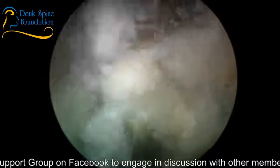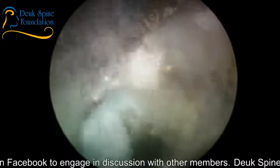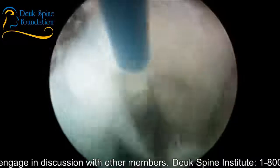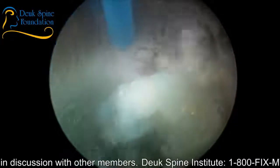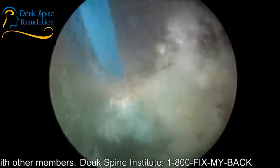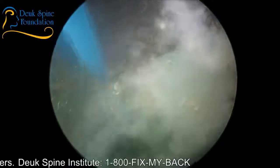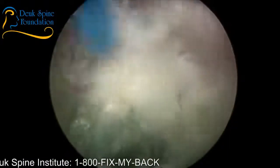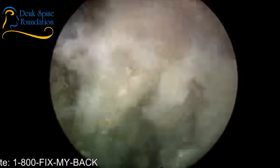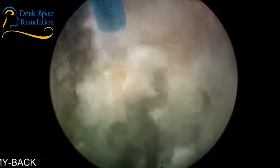Okay? Are there other surgeries that could work too? Yes. One of those surgeries would be a fusion if it's done properly. You need a decompression and fusion, not just a fusion. We do those at Deuk Spine Institute as well. So there's only a few surgeries that actually work to cure back pain. Basically two. Two surgeries that will cure back pain. You're watching one of them. The other one is a special kind of fusion that we do at Deuk Spine Institute.